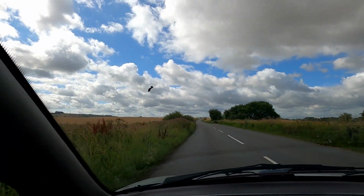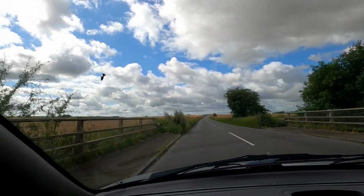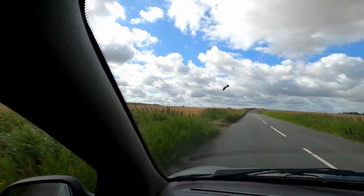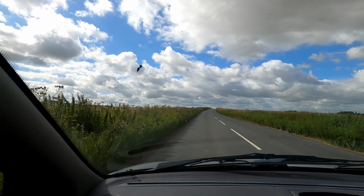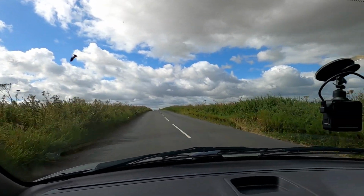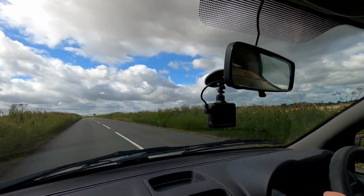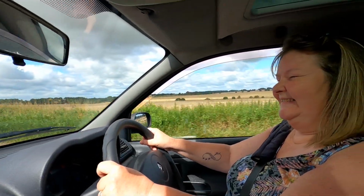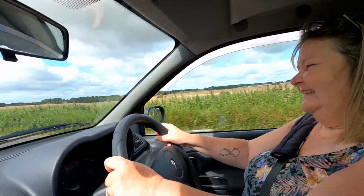We're getting to a 70-mile-an-hour speed limit, so Karen's going to put her foot down. Anyway guys, I'm going to spin you around. So guys, here we are. This is the lovely Wiltshire countryside. Mind, I can't see much of it, it's just a blur. How fast are we going? Heck, I didn't know this car went that fast. So there we go guys. Look at that face of concentration. I was a bit scared actually.